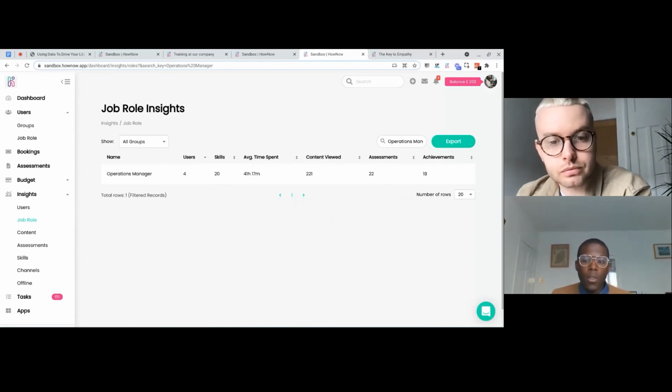And if the number of assessments or skills was low, let's say, then that would give us an indication that we should produce more assessments or perhaps even learning pathways to upskill them, thus helping them to boost the productivity of their operations team members. So this, again, is a nice, quick way to find out exactly what's going on in different departments and with different job roles as well.